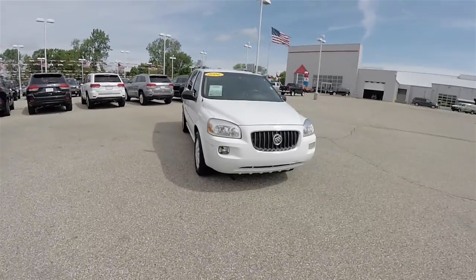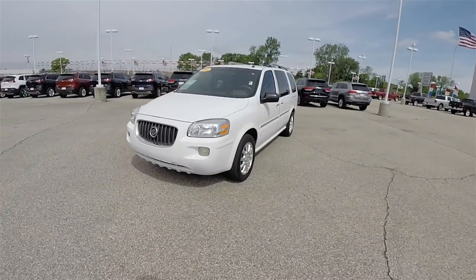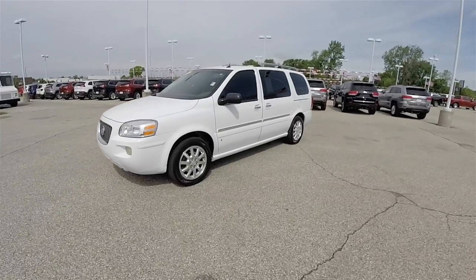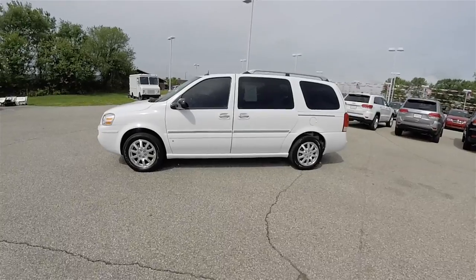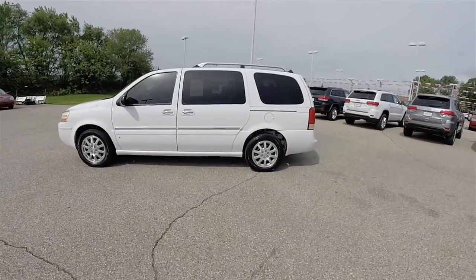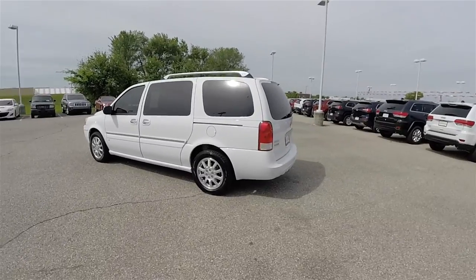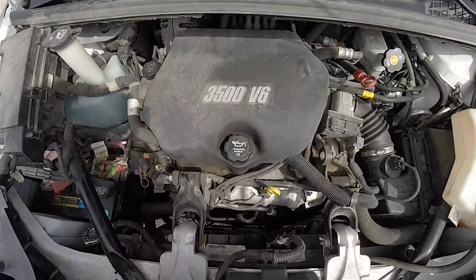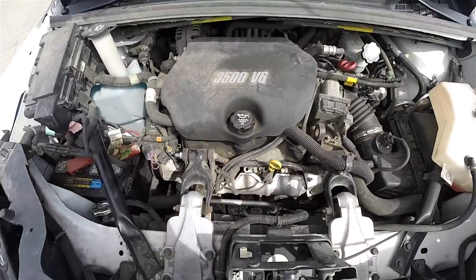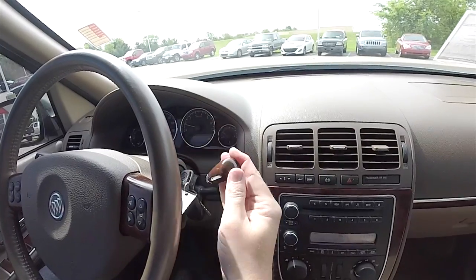Hello everyone. Today we're going to take a quick walk around. Look at this very nice and very well equipped 2006 Buick Terazza CXL. This Terazza is in frost white, has the cashmere leather interior. It is front wheel drive. It is powered by the 3.5 liter 3500 SFI V6 engine. Has a 4-speed electronic automatic transmission.